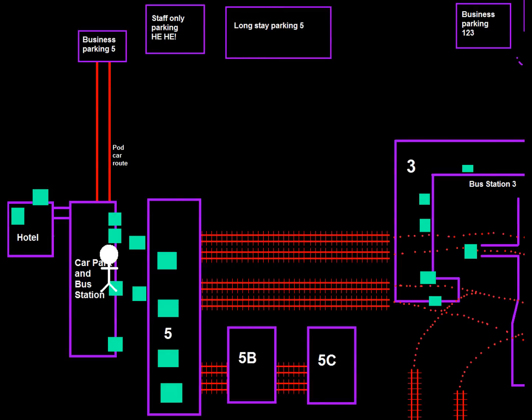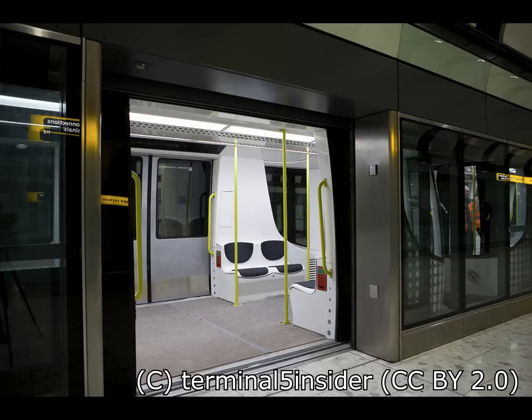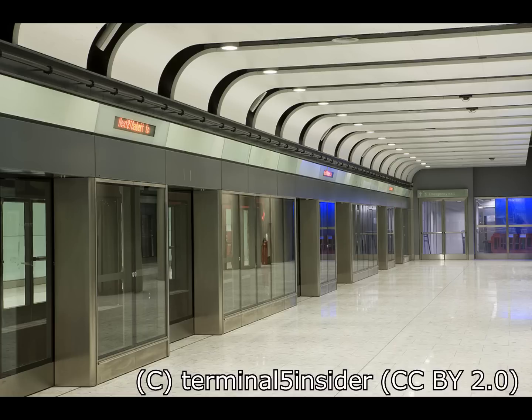At Terminal 5 there's 3 different underground railways. There's the Piccadilly line, Heathrow Express and the Terminal 5B and 5C transit train. I've been wanting to go on this transit train for ages, but it's airside! This transit train goes between Terminal 5 to 5B and 5C. I've never even been to 5B and 5C because these are airside only terminals and you can't get to these until you've gone past check-in. This transit train looks so good. I want to go on it so much.